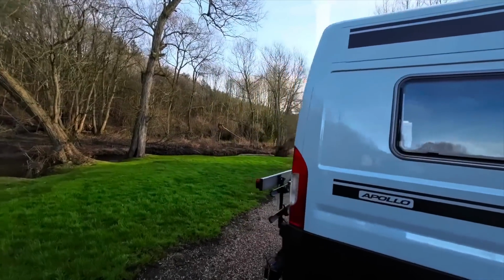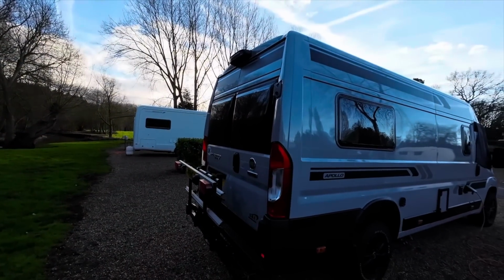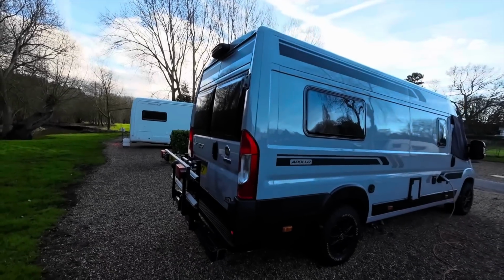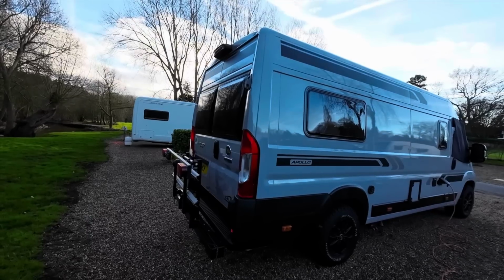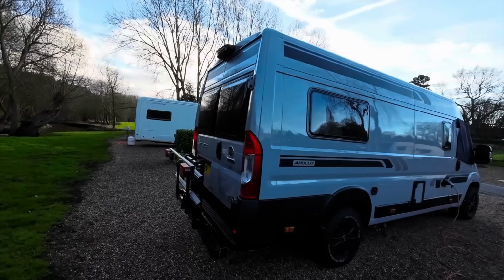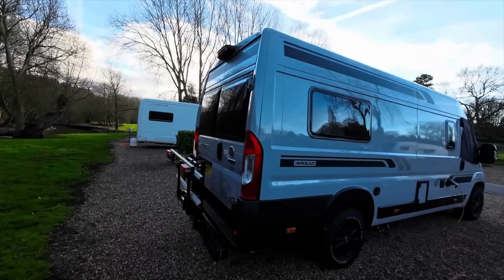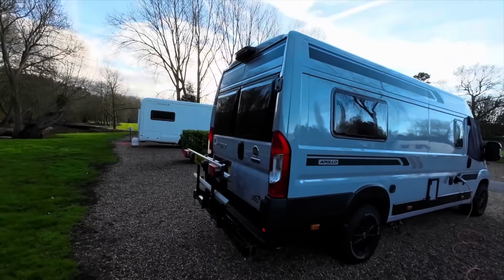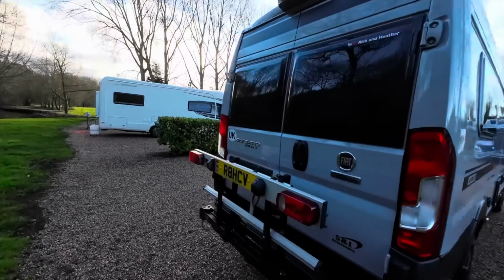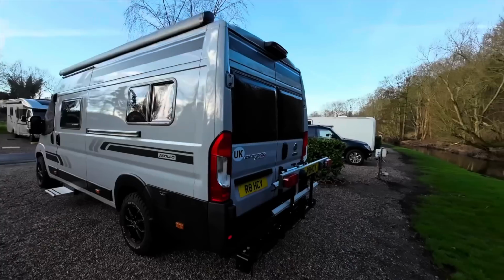On the back obviously the previous owner had a bike rack fitted, which we are very grateful of because it suits us brilliantly. As you know, we do a lot of bike riding, so it's great. That is removable. I'm thinking of doing a video at a later date to show you the workings of the bike rack. Obviously when I get the bikes out of storage, we don't use them in the winter, I'll show you how that works and how it removes and stuff like that. If you'd like that, let me know in the comments if that interests you.